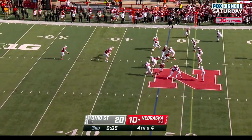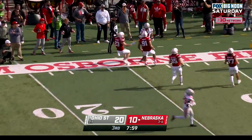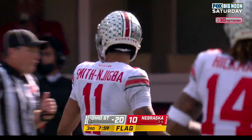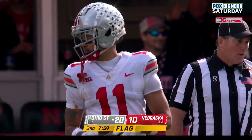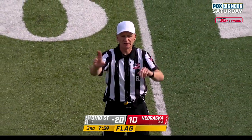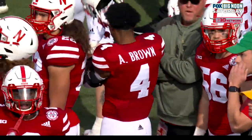Punt from the 33. Smith and Jigba back deep, signaling for the fair catch, and has it out of bounds at around the 13. And a flag has been thrown. This will just be the space where you have to give the return man space to catch the ball. Kick catching interference, kicking team number four. 15-yard penalty from the spot of the foul. First down.